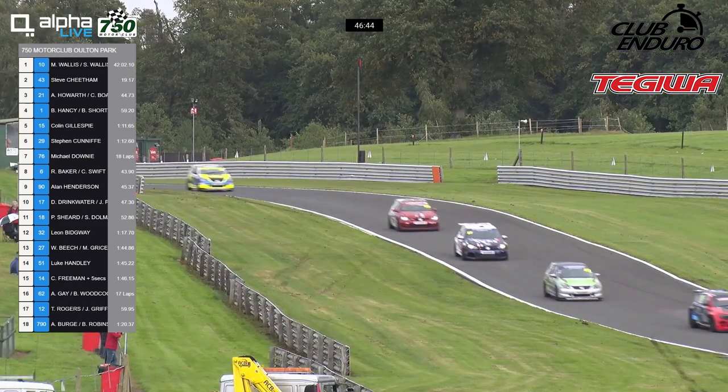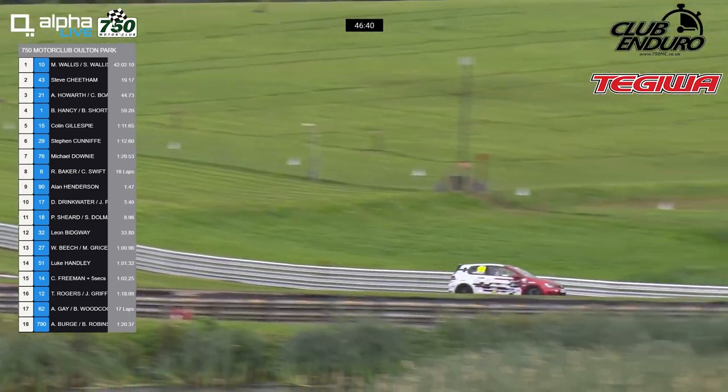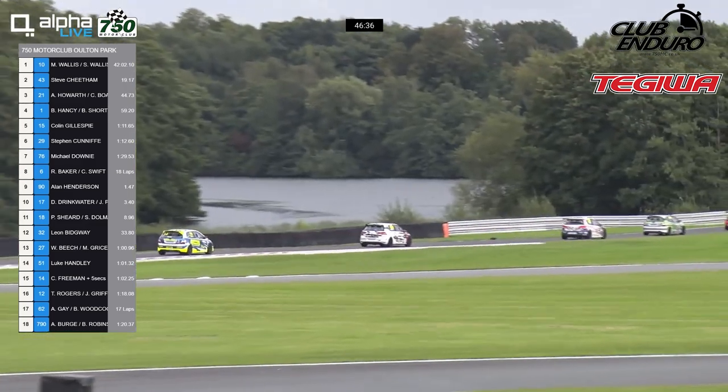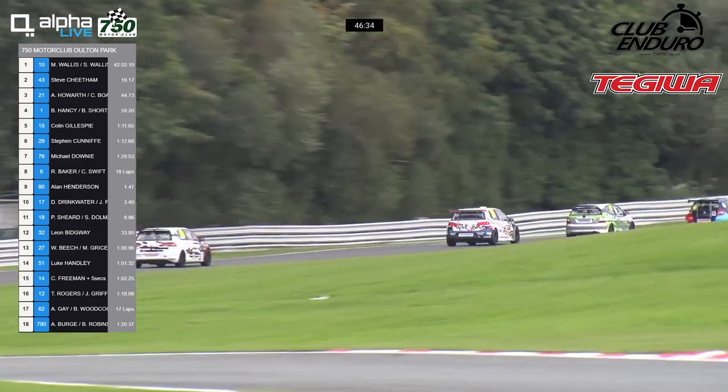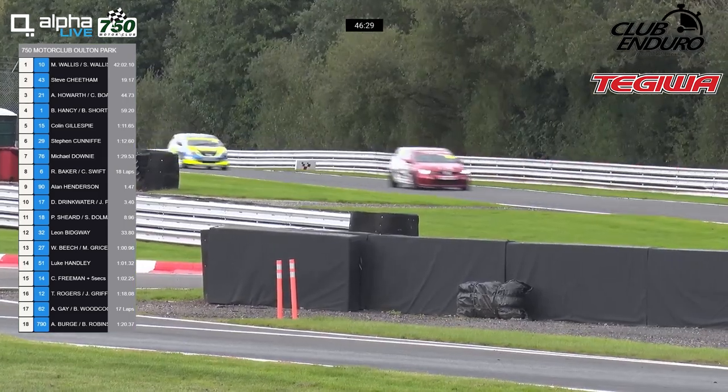Well, they have been given a 5-second penalty, which is a shame, because otherwise this would actually be a three-way fight for the class lead, essentially. But what might a 5-second penalty be for, do we think? Well, it could be track limits, I think. True. That is what it's most likely to be, actually, a track limits infringement.